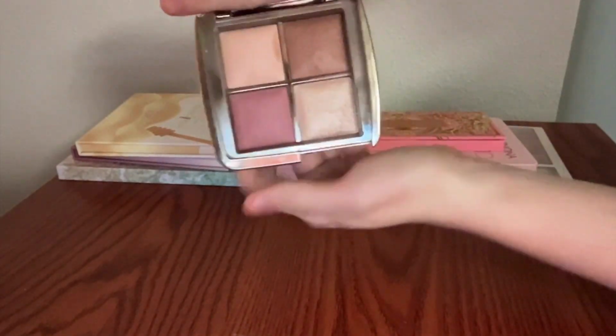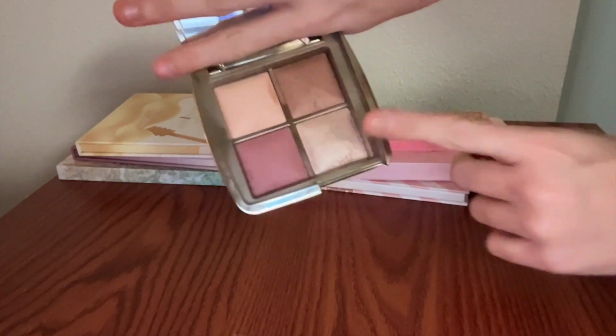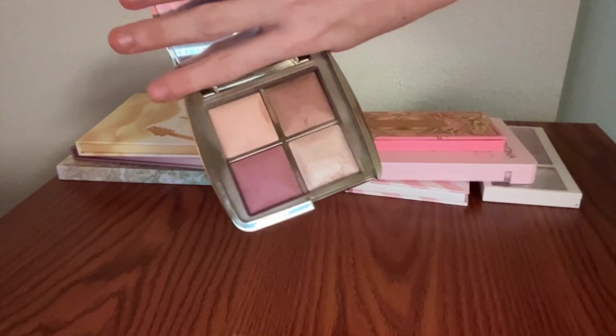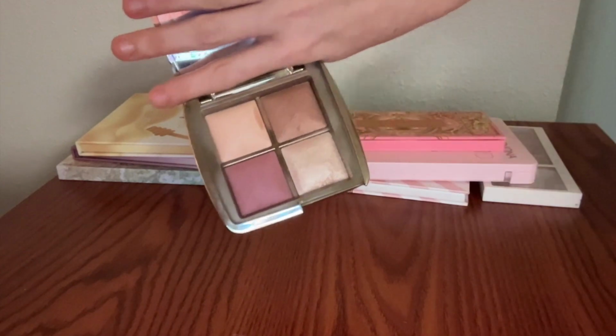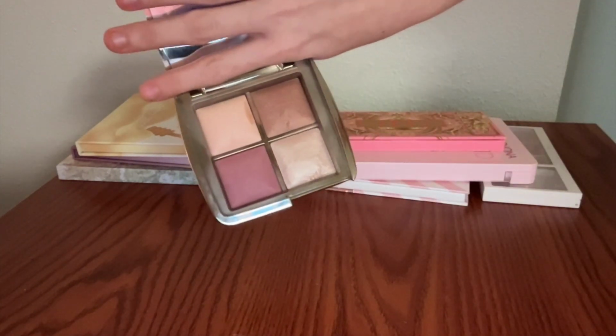And when they say mini, they are not kidding. These pans are super tiny and very hard to get a brush into. However, the products are so beautiful that I am willing to put that aside. There is a finishing powder here that is just kind of their iconic product. And then you get a bronzer, blush, highlighter. Again, really love the shades.